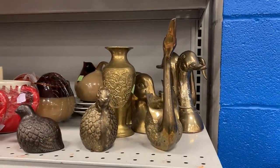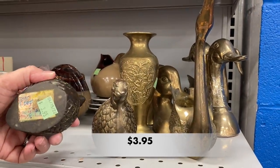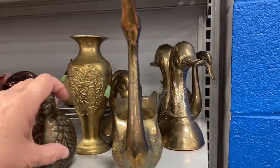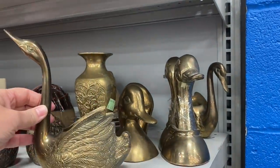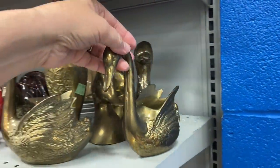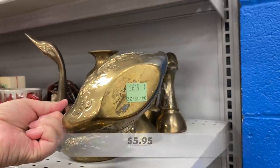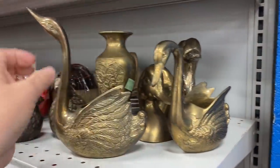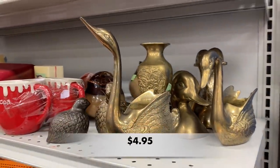Ooh, I'm in brass heaven right now. I see those quail. You see them everywhere in antique stores. You also see the duck heads in the back. But this brass swan, absolutely gorgeous. And there's another one. There is a pair. I'm so excited. They are gorgeous. $5.95. And we have $4.95. Can you guess if they're coming home with me?